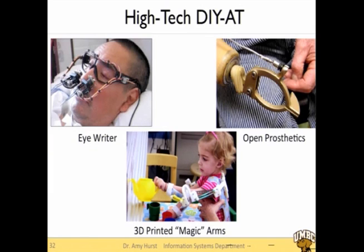Next, on the top right, is the Open Prosthetics Project, which is working to open source, or make freely available, different kinds of designs for prosthetic devices. And I think one of the things that's really interesting about this project is they have made many different designs that are no longer commercially available online so that people can make it, but they can't actually buy it anywhere.